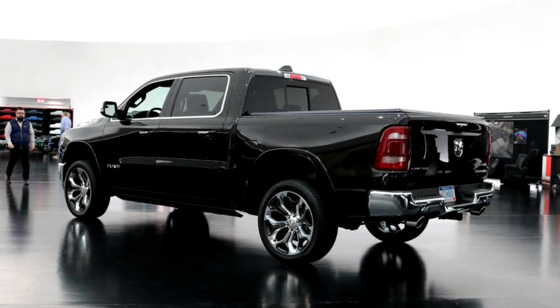All the wheel combinations are a lot different. It looks like they are integrating dual exhaust into all of their models, which is something that a lot of you guys have been asking for. So it just looks like there's going to be a lot of different combinations.